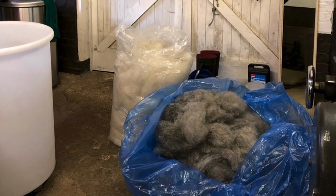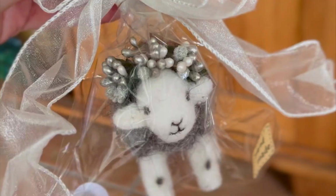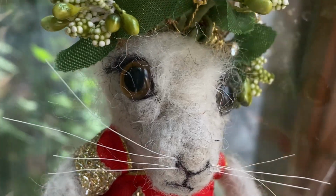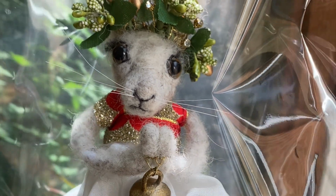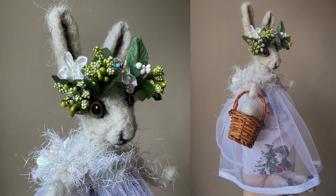So it's great when there are other uses for it, when it can be made into things that are keepsakes. So they don't go into landfill. There'll be decorations and hopefully little heirlooms or whatever, Christmas decorations that go down through the years. And it's creating something new out of something that needs to be removed anyway.